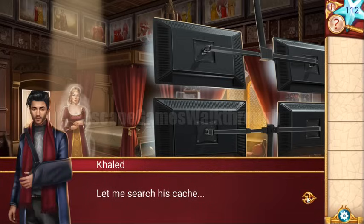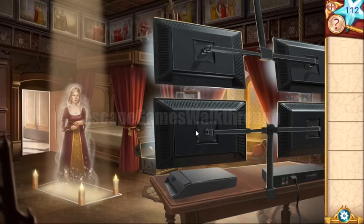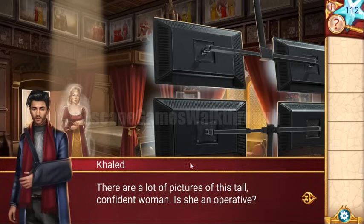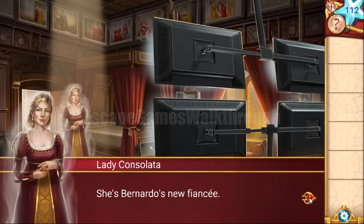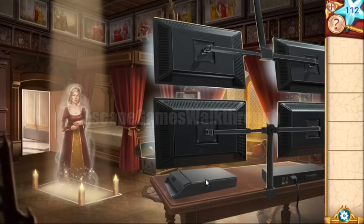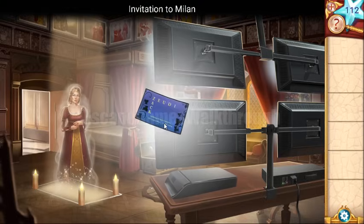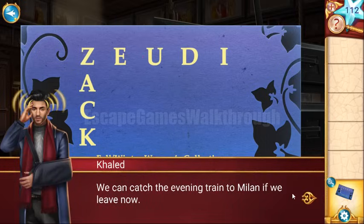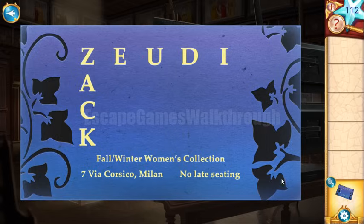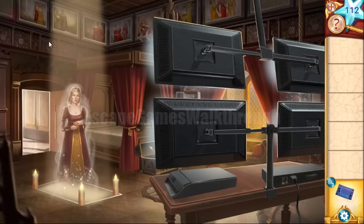Now we need to investigate what was there, and we can see the last printed picture, and this picture is a ticket invitation to the fashion show. So here's an address. That is our next location, and that's also the end of chapter 4.